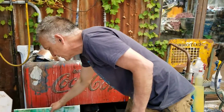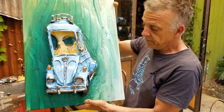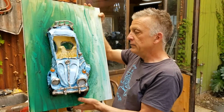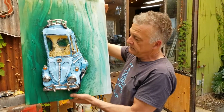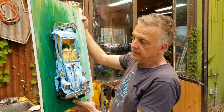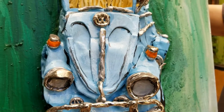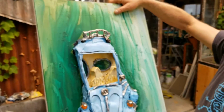This is called My First Love. It's the very first Volkswagen, the very first car I've ever owned. And I remember the love story I had with this thing where I just thought it was so beautiful. I just looked at it. I didn't even want to drive it. If I did drive it, it was such a nightmare. So it's made out of latex over canvas. And I'll give you a side shot so you can see the depth. It's got all the nice goodies, chrome. I still think they're beautiful. It was exactly like that with the roof rack.